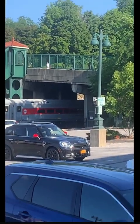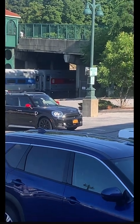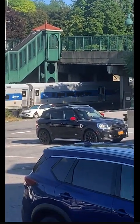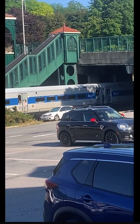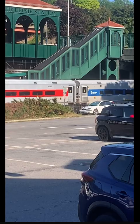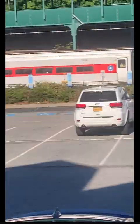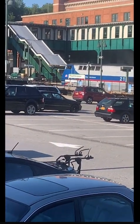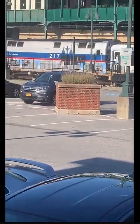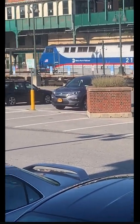Also, Mark Twain. That's what the car said, Mark Twain. And it sounds like Mark Twain. You know, you get what I'm gonna say. All right, it doesn't need any introduction. It's the Mark Twain in Maryland. And it looks like they're slowing down. I see engine 217, which is probably slowing down for the Amtrak.